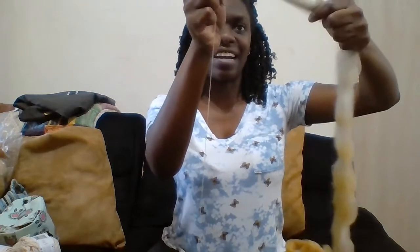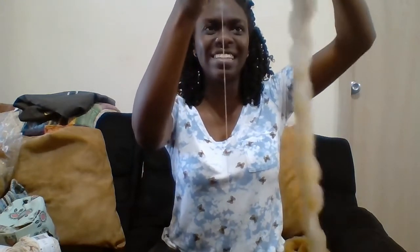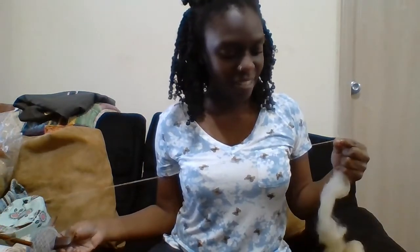Also, have y'all even been able to see the spindle the whole time? I don't know. Sorry if you couldn't. But don't worry. This does not count as the spinning craft with me. Do not worry.